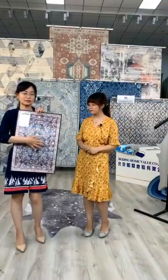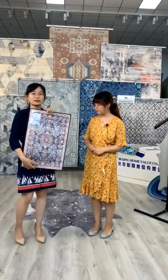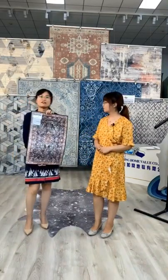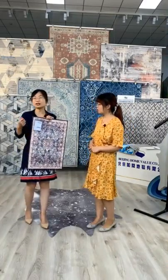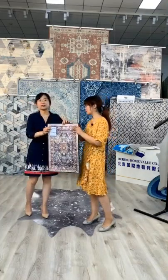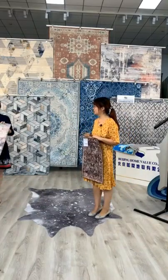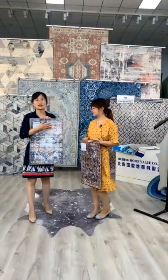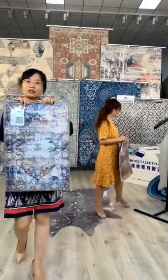Also, we can find that these are transitional designs here. We printed the patterns on this fabric and it looks very pretty. And we have another fabric that can also show the transitional designs well. It is polyester chenille fabric. I will show you the details. So this one is the chenille, the polyester chenille fabric here.